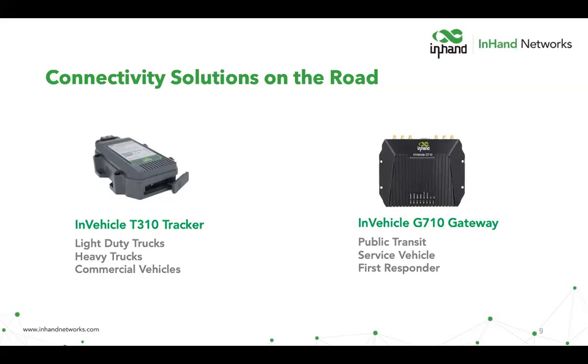On the vehicle, the VG710, we use this one as a gateway for public transit and also to provide internet for the passengers who are in the vehicle. And also we provide this one as a solution for service vehicles, like construction vehicles or emergency vehicles, like first responders, fire engine kind of applications.